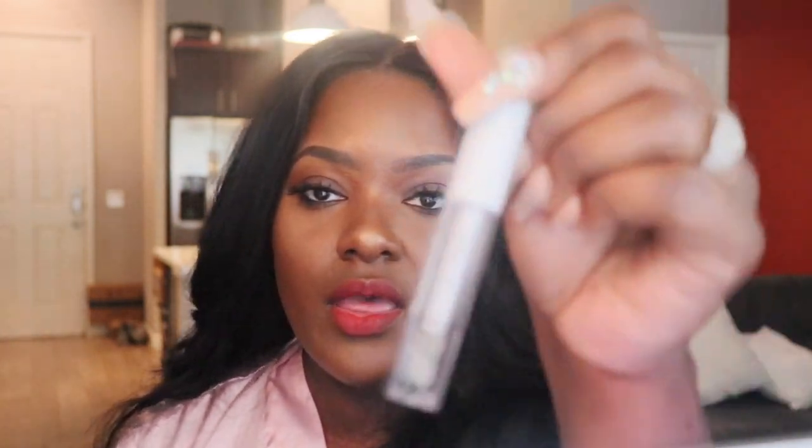The next product that I have here to mention for you guys that I picked up was another lip lacquer from e.l.f. So I picked up a lot of e.l.f. products. This is in the color Clear. It's just a regular clear gloss, nothing spectacular.